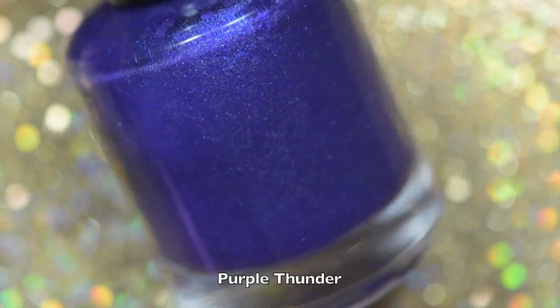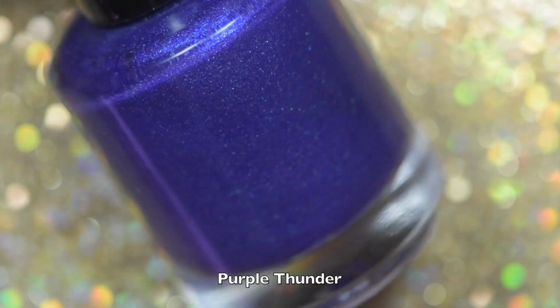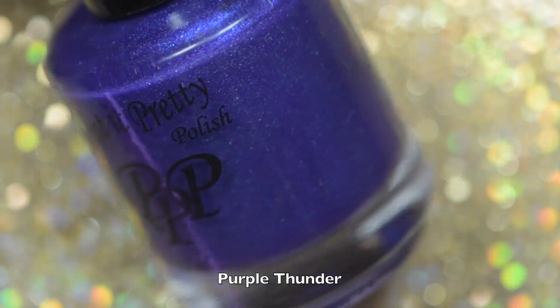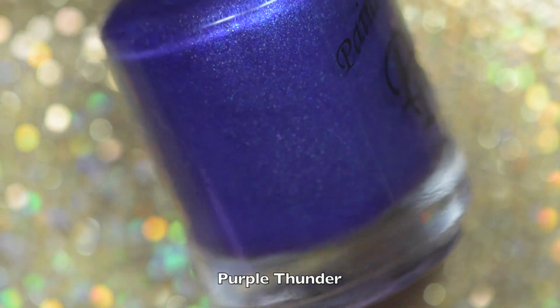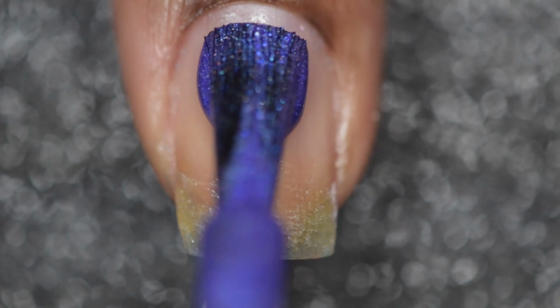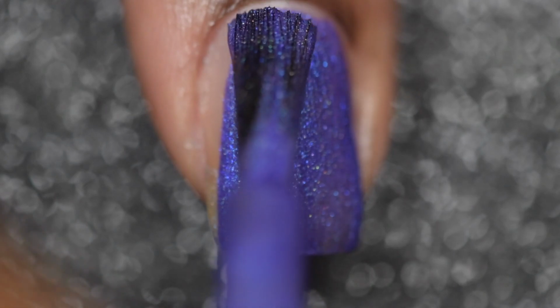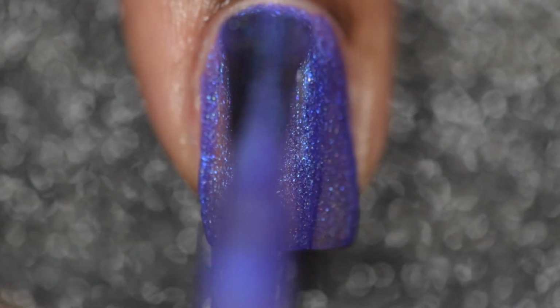This one is called Purple Thunder, which is a grape holo. Very pretty. And I was so happy that there are 2 purple polishes in this collection because obviously I have purple running through my veins. The formula was smooth, good coverage, built nicely. I had absolutely no issues with drying time. And this one I was able to get to full opacity with just 2 thin coats.